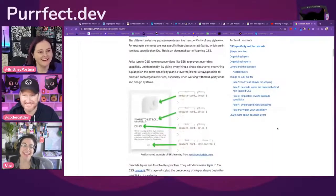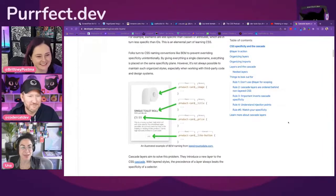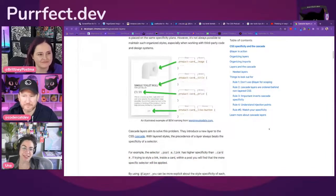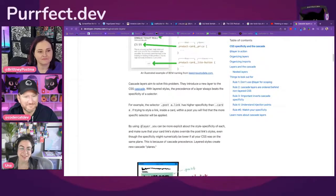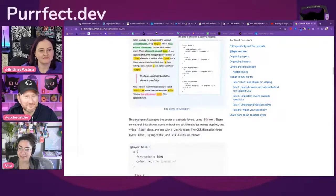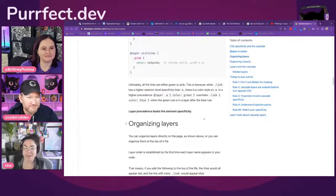Tell us about this toilet paper. What's happening? That's just an example of BEM naming, which is what people used to do to prevent some specificity overrides. And people still do, but the idea is that that's all in the same plane, right? And so you have to rely on something like naming conventions to prevent unexpected results. But if you scroll down, this kind of illustrates where it helps. Keep going. I think this one diagram really helps. Very much like what we have. So that's base, typography, utilities, exactly.